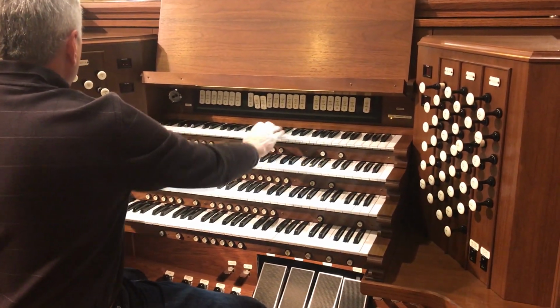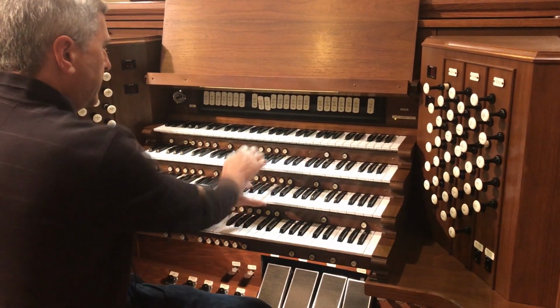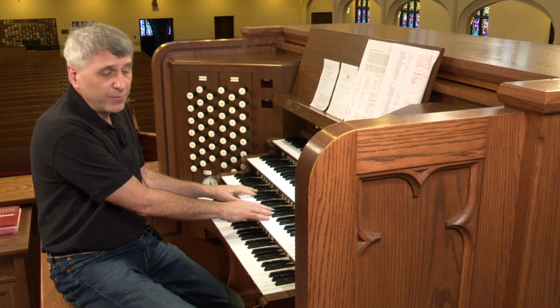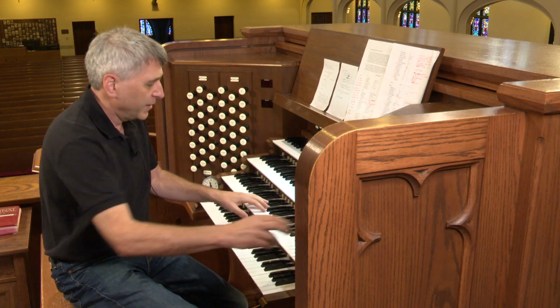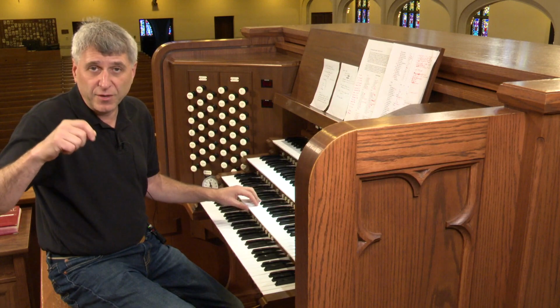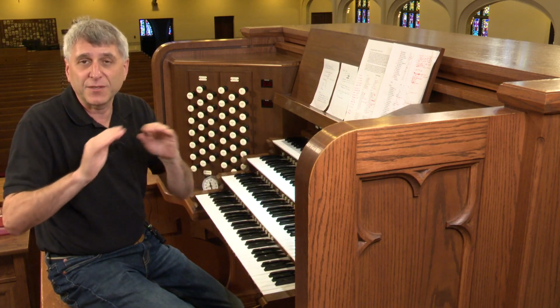The challenge of playing an organ: when anybody starts organ lessons, most people have taken piano lessons. You don't have to, but a lot of people are pianists, and then maybe they decide to take organ lessons. So the keyboards are easy to learn. The only difference between a piano is a piano has a sustain. When you press a piano key, the sound continues to vibrate when you take your finger off the key. In an organ, it does not. It instantly stops. As soon as the key is up, the air stops, the sound stops.